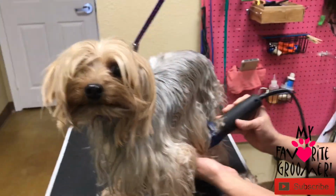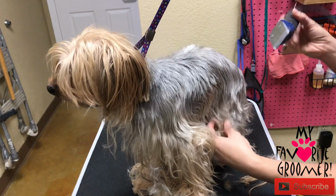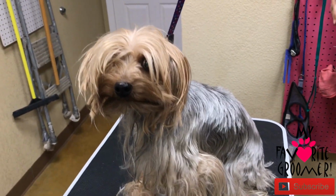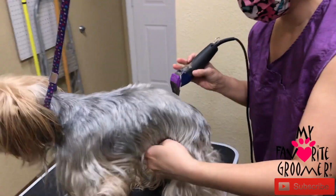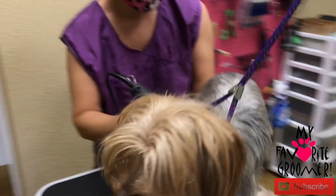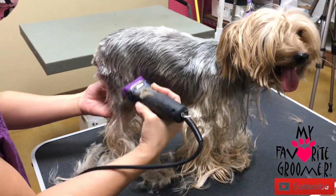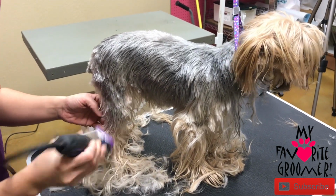Just kind of slicing through. I'm not cutting downward, but not the whole blade anyway. I'm slicing through those mats. Okay, we're gonna get my 4 guard. Okay, up. I'm gonna come through and see if it'll go through, and it seems to be coming through there. The stuff behind here, I can shave that with a 10, no worries.